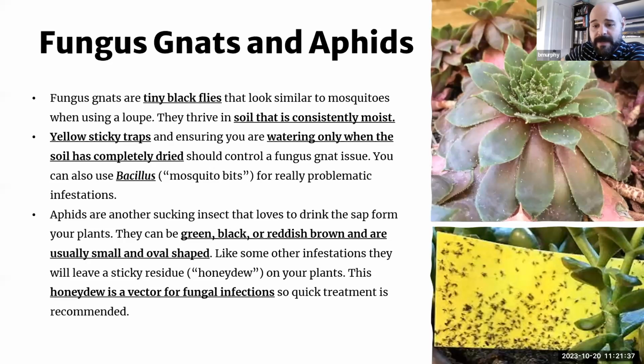Aphids are another type of insect. They can be green, black, reddish brown. There's lots of different kinds. They're usually small and oval shaped. They also will leave a sticky residue on your plant, which is also a vector for fungal infections. So you definitely want to treat plants quickly if you have aphids, and you can use the same methods to control aphids that you would with mealybugs.